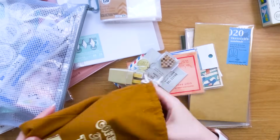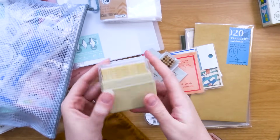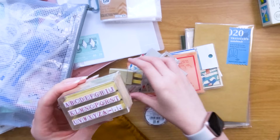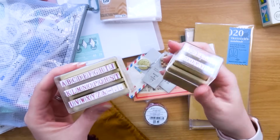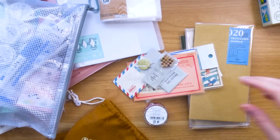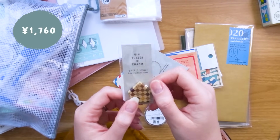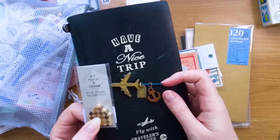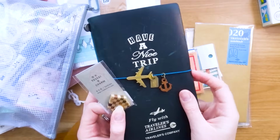So I was really excited by these stamps. So I got these, I don't know why I'm trying to read it, it's in Japanese. This is the alphabet one, and then I also got the numbers. I really like the size of these and the portability, so I'm looking forward to using those. I got this charm, so this goes through the string of the notebook that holds it together.